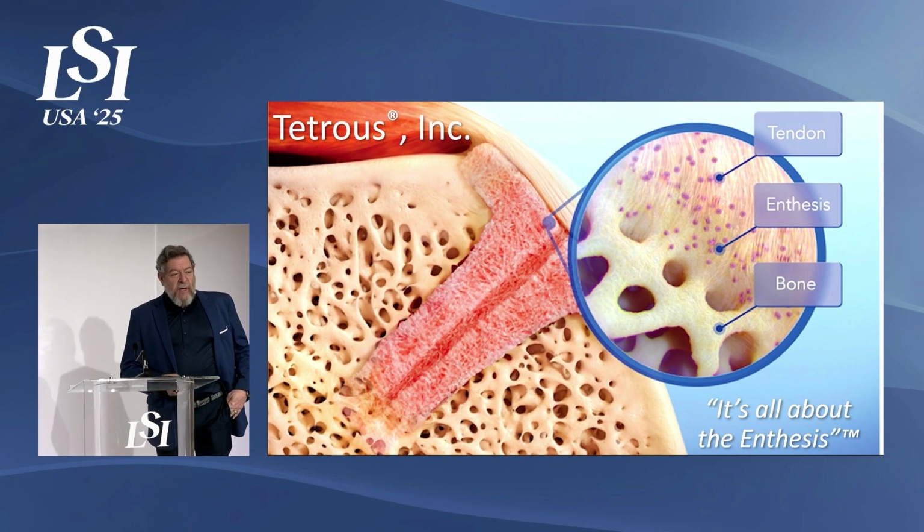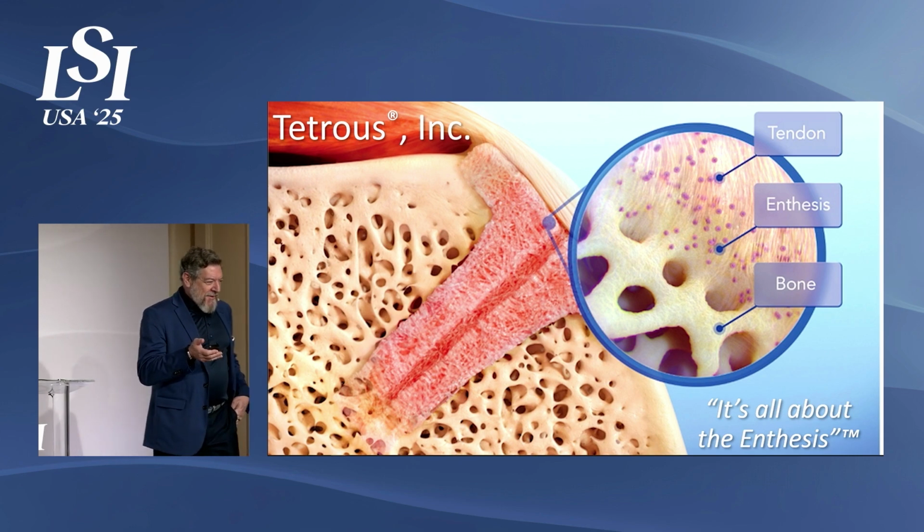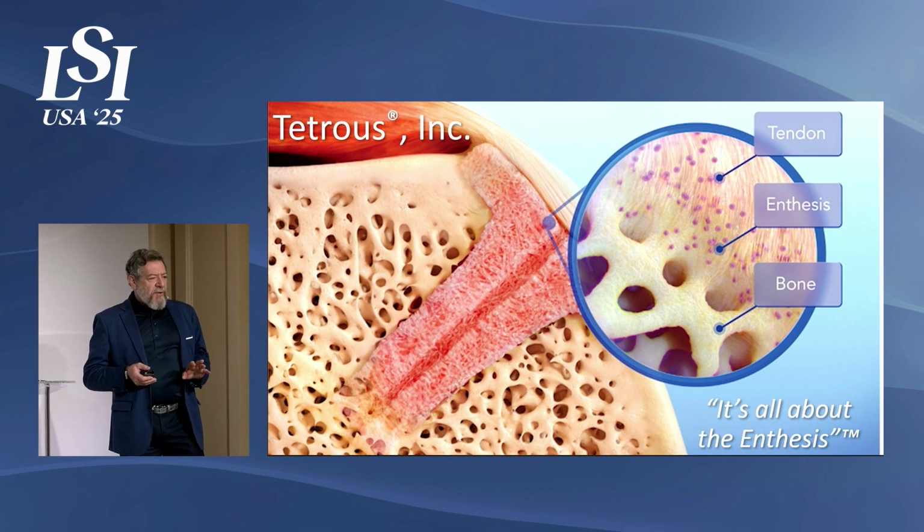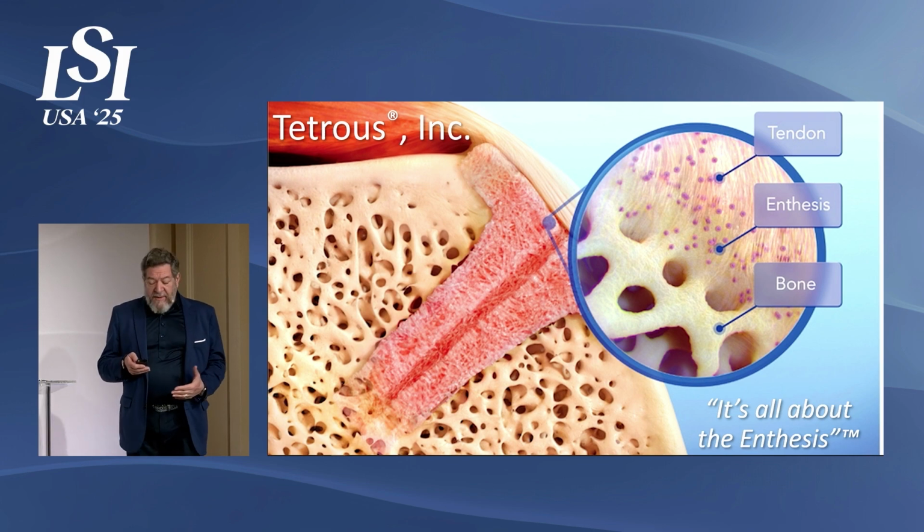Not sure if anyone's played Tetris, but if you're in the game of getting tendon to attach to bone, you can't do that without getting regeneration of the tissue between the bone and the tendon.